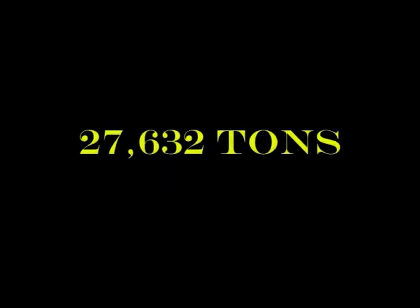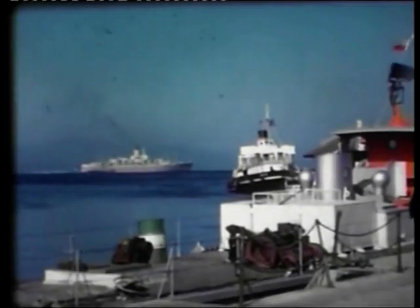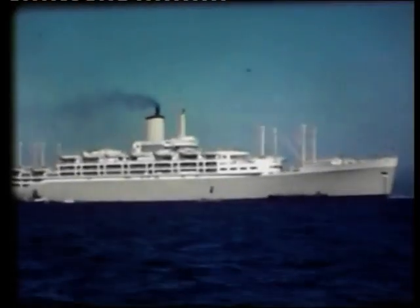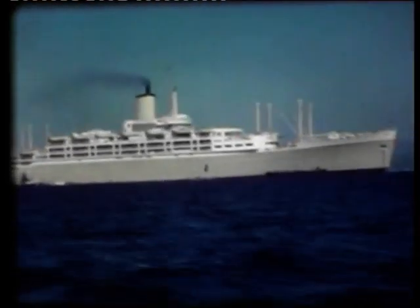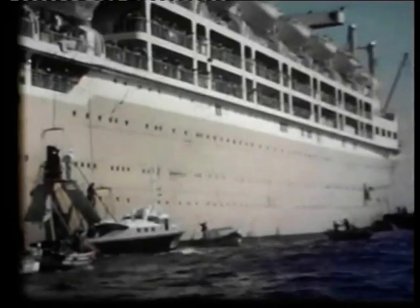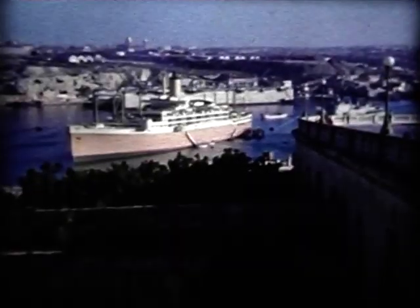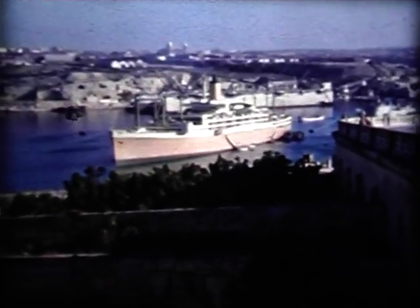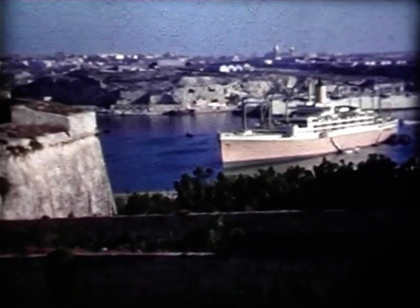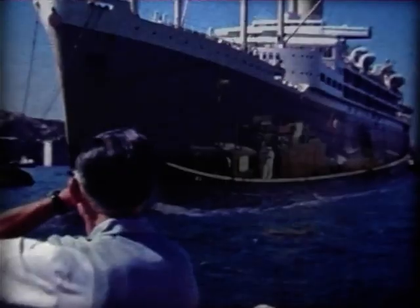Now we are post-war again and the film is in colour, and we see the Oronsay, pictures taken from the Andes when they were both in harbour together. A familiar scene, here we see Oronsay in Malta on another cruise.